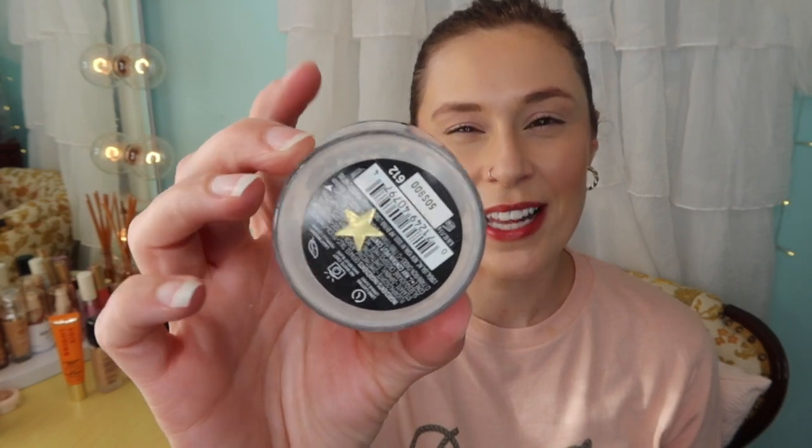This actually was in my project pan last year. That's why there's a star on it. And I just couldn't get through it. This one is in 612 translucent light medium.